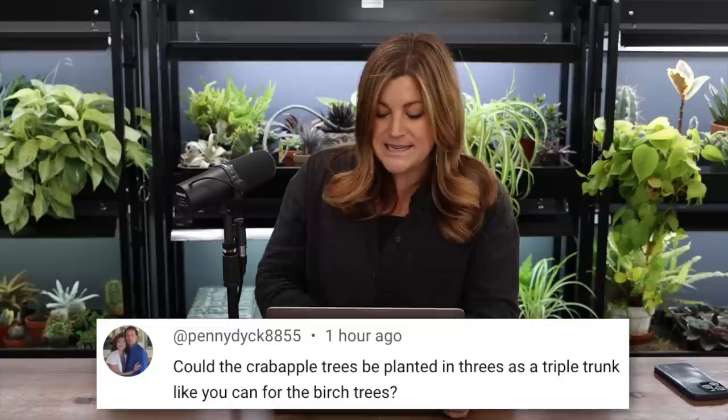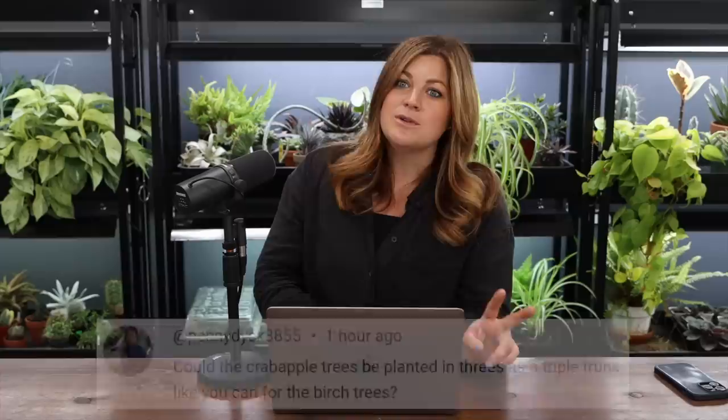It was sheerly based on our experience with our trees in our garden, which ones we currently like at the moment. Sometimes those drop in the ranking if something happens to one of them, but we talked about lots of different trees in that video. Penny said, could the crabapple trees be planted in threes as triple trunk like you can for the birch trees? Absolutely. We've got two triple trunk prairie fire crabapples and one triple trunk royal raindrops, plus I picked up a royal raindrops multi-trunk, almost a multi-stemmed shrub form, for around the pond, and then we have a spring snow crabapple that's also multi-trunk that works out really well.